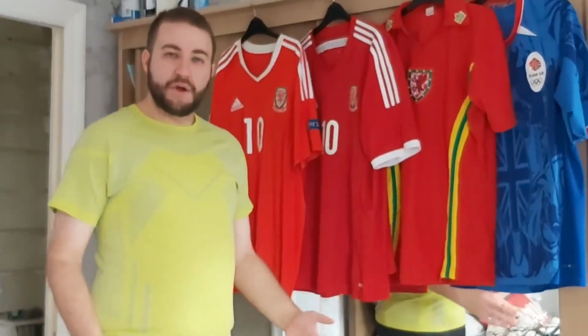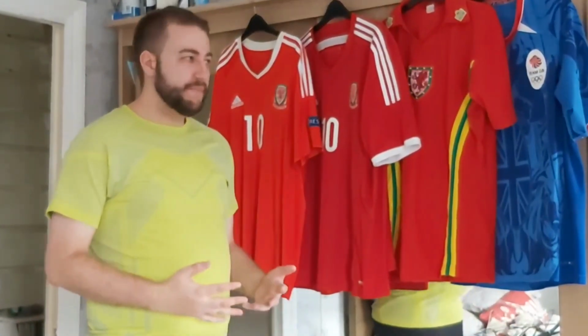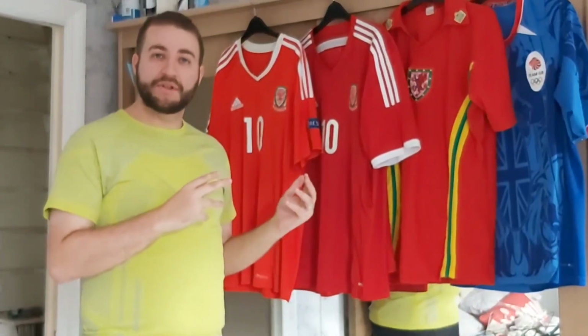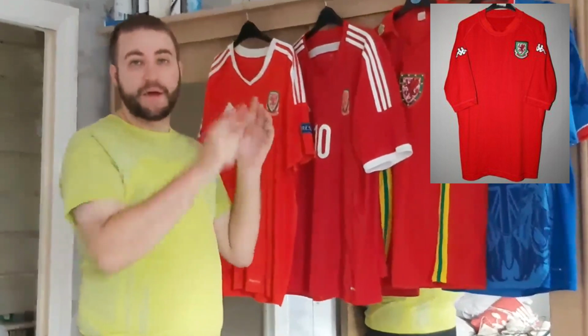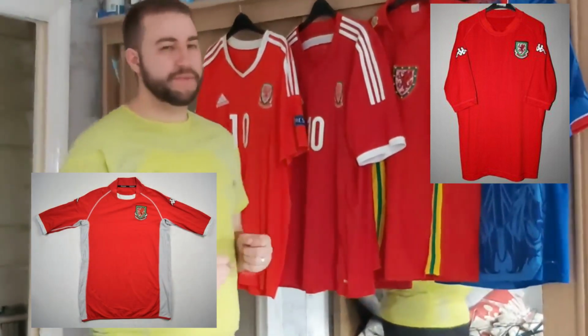And finally, to finish off, I've gone with my national team. There are a few kits on here which I do have, which are not on display here, but I will put some photos of them throughout. We're going to start off with Team GB.